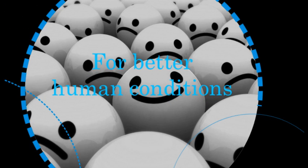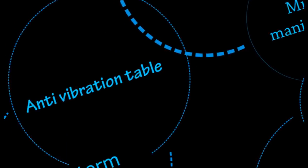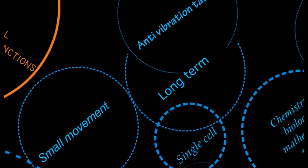We don't know when this will be available, but still there is the great belief that whatever we are doing is in the perspective of ameliorating human conditions.